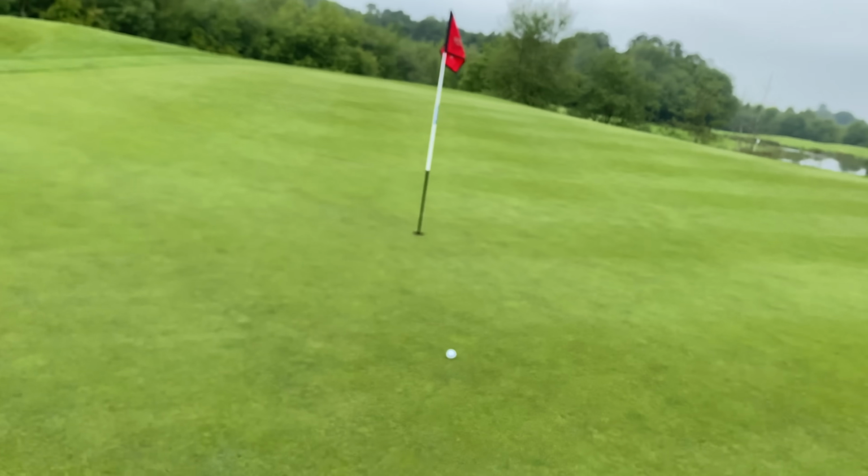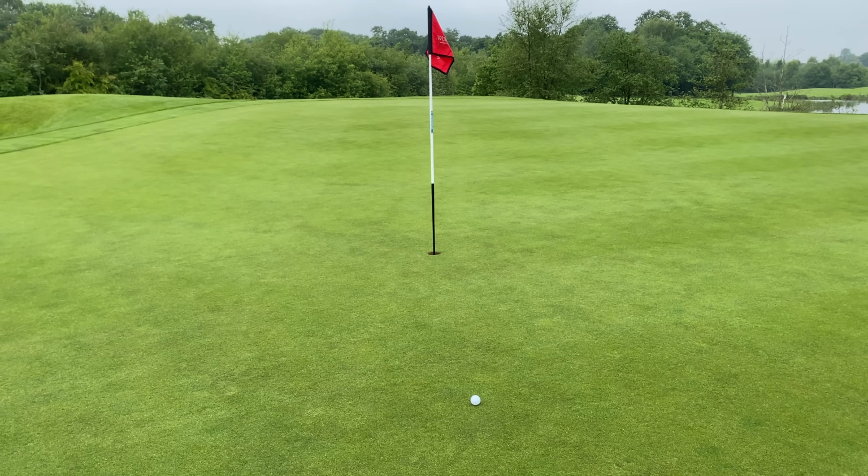Right, I've got this putt for eagle on this par 5. Two good shots to get here.